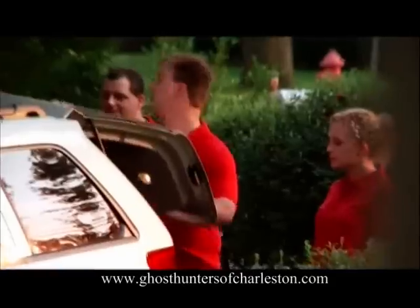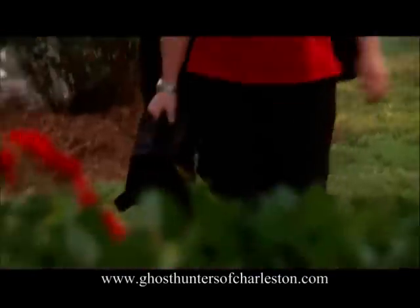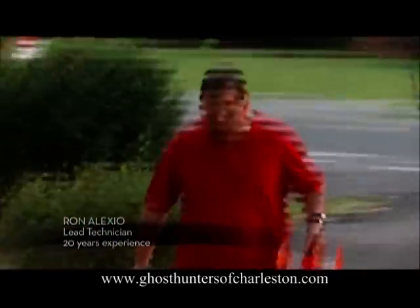We're here tonight to perform an investigation of this house. Private residences are probably our bread and butter. We've done everything from 17th century prisons up to very recently built homes. The first thing we'll do is go in and talk to Rob. He can kind of show us the hot spots of the activity that has happened so far.